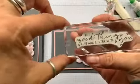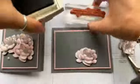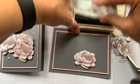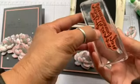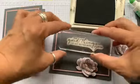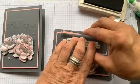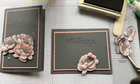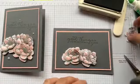So using the good things in life are better with you, and my basic grey ink again. Just move that out the way, make sure I'm inking it up really well. Make sure I don't get any ink catching on the top of the rubber. Okay, let's put it in the middle. Press down gently, but I'm not rocking it, otherwise if there is any ink on the edge of that stamp, beautiful. Okay, it's not quite straight, but do you know what? I'm happy with that.